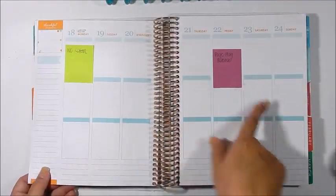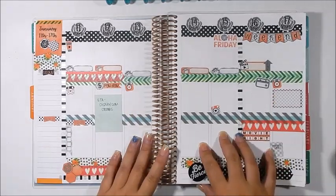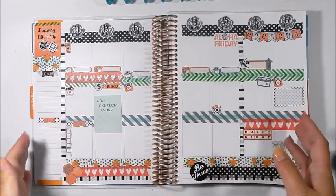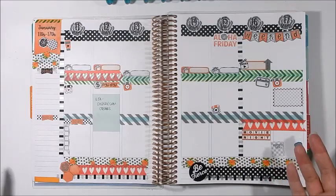I will be back to doing plan with me's in my Erin Condren starting next week, back to my sped through versions until the last Saturday of the month. But again, this is how it came out. I'm not going to be writing anything in just yet. I'm going to save that for another day, so I'm sorry you won't be able to see that, but I did just want to get up a video kind of explaining what happened. So that's mainly what it is.